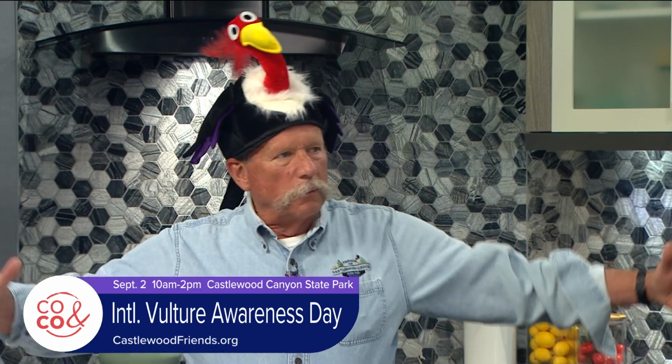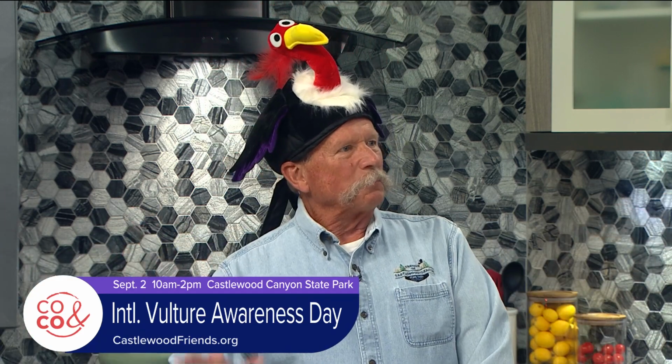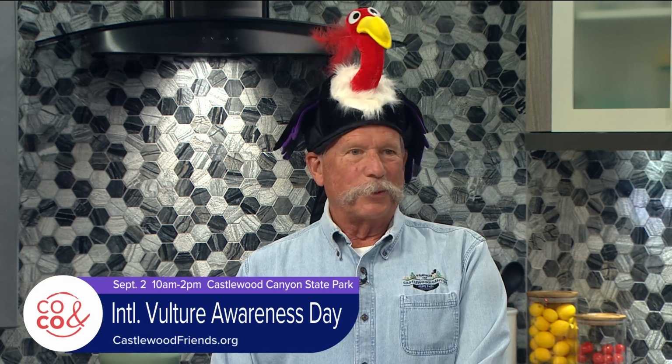Then you'll see them sometimes in the morning with their wings spread out. They're actually warming up to take off. Okay, that's so interesting. So they just woke up, they're up in a tree, they spread out. Also, the UV light will kill germs on their wings and things like that. Then for some people, they get a kick out of the fact that vultures will pee on their legs. Oh no, I don't know about that.